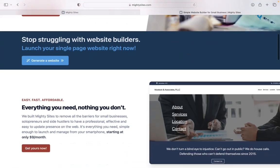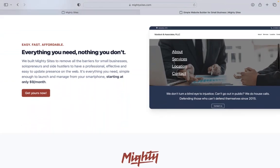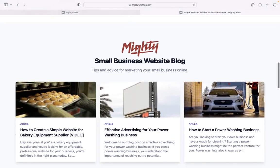If you haven't heard of Mighty Sites before, we pretty much built the platform to remove all the barriers for small businesses, solopreneurs, people with various side hustles, so they can have a professional, effective, and easy to update website for only $9 a month.